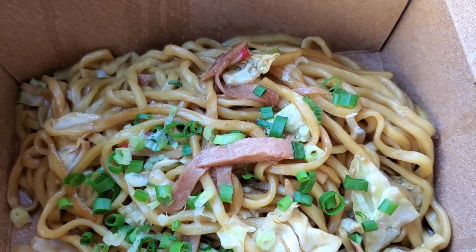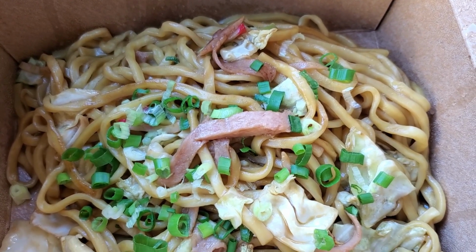So finally, we have our Okinawan fried soba, which is their version of a fried noodle. Okinawan soba is a little bit thicker of a noodle, so we'll try it out. It's got stir-fried cabbage in it, some kamaboko, which is fish cake, and spam. Looks like a little green onion too.